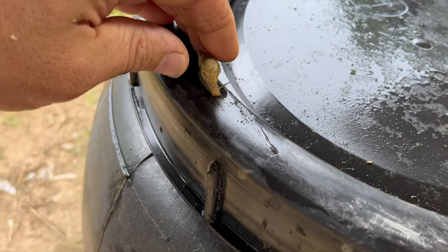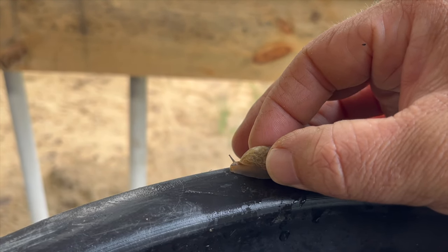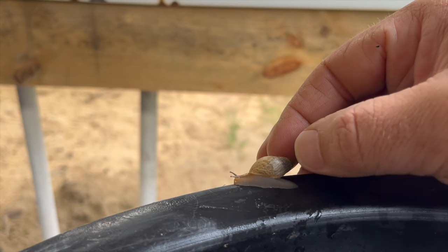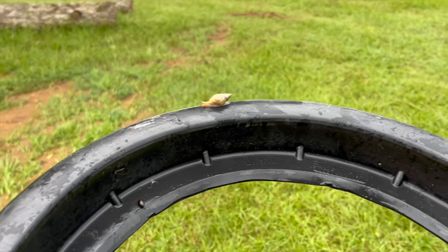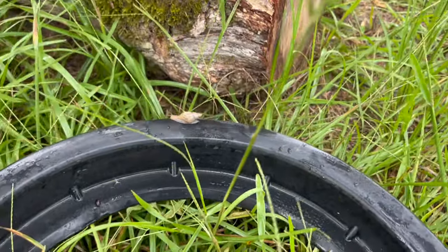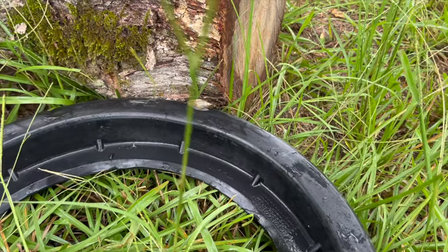All right, dude, you gotta go somewhere else. I can't get him off of here without ripping him in half, so I'm just gonna put him over here and hope he gets off by himself while I work on the barrel. I should get on that log or something.